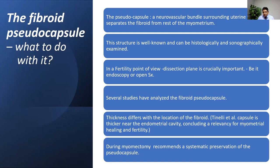From a fertility point of view, the dissection plane is crucially important. If you take out the neurovascular bundle, where all the blood vessels and the nerves run through, it would certainly give rise to less myometrial reserve following the surgery. We are taking out parts of the uterus, the normal myometrium, at the time of the surgery, leaving less myometrial fibers. That would definitely affect the fertility, and give higher rupture rates following the surgery as well. So it's quite crucial, be it an endoscopic surgery or an open surgery. Getting into the correct plane is one of the most important things.